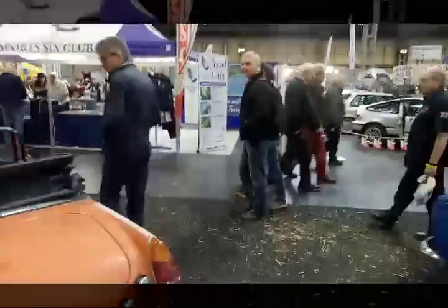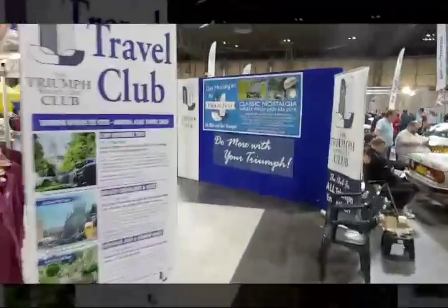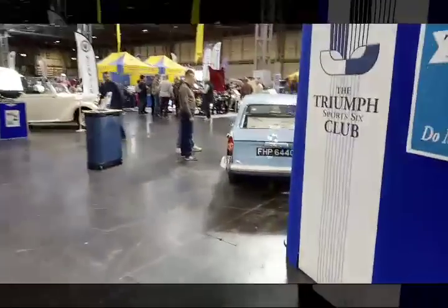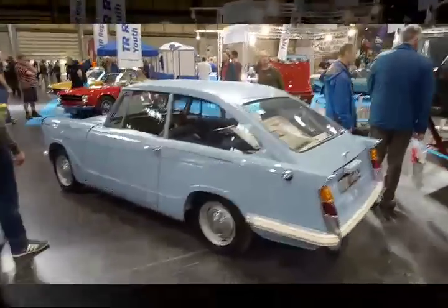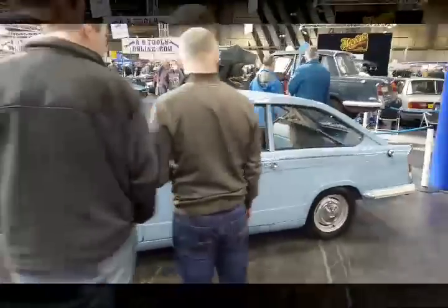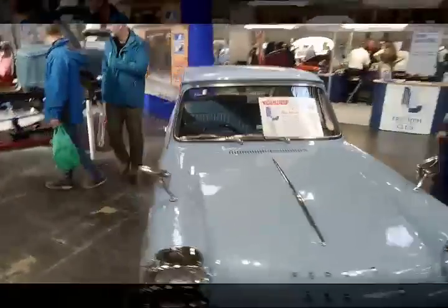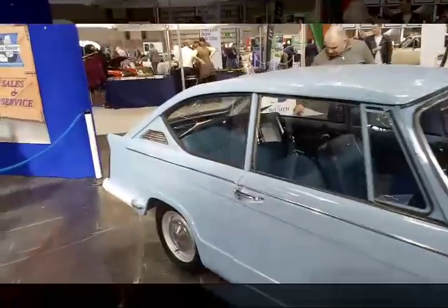Right, there are some very interesting Triumphs I need to show you next. We shall go and look at the very interesting Triumphs. They're courtesy of the Triumph Sports 6 Club. And here's one of them. It's a Triumph Herald hatchback. What's most interesting about this hatchback, it's just a prototype. They just wanted to try it out. But if we swing round the other side, it's got an entirely different window treatment on this side.